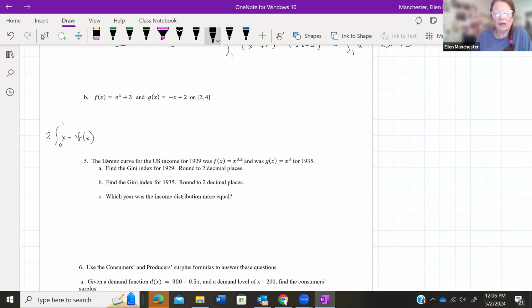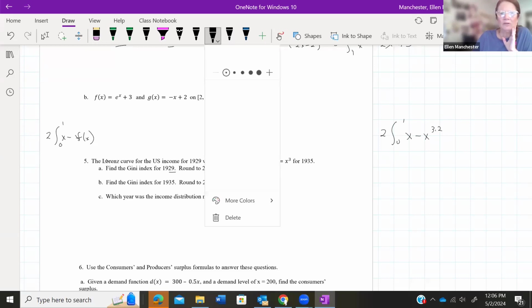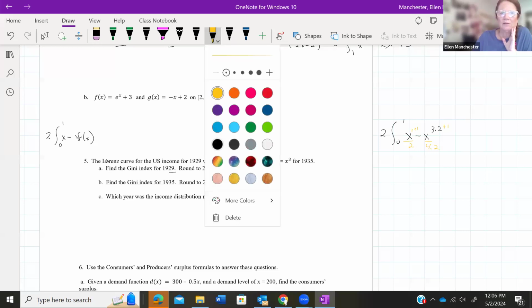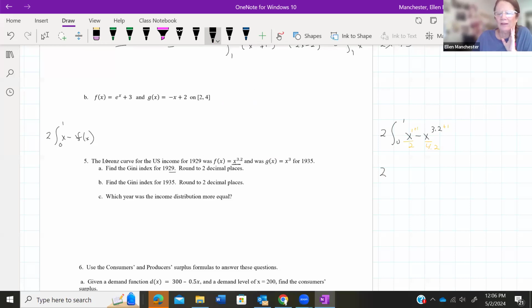Okay, and like I said, you can go back to this later and try the other ones that we're skipping just because we're running out of time. All right, so for 1929, our function is x to the 3 halves. So it's going to be 2x minus x to the 3.2. So I'm going to add 1, divide, add 1, divide. So don't forget that too.